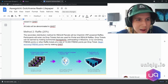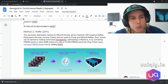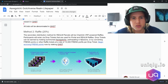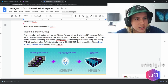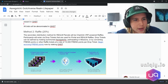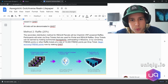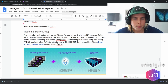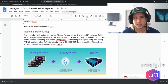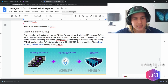Method number two, raffle. The secondary distribution method for realm parcels will be Chainlink VRF powered raffles. Participants will enter via drop tickets that are used for portal and realm raffles. Drop tickets can be earned by holding summoned Aavegotchis, participating in missions, or by converting FRENS points or other raffle tickets at a rate of 10,000 FRENS points per drop ticket. So basically, you get GHST, you stake it, you get FRENS tokens, and with those FRENS tokens you could buy the raffle tickets.